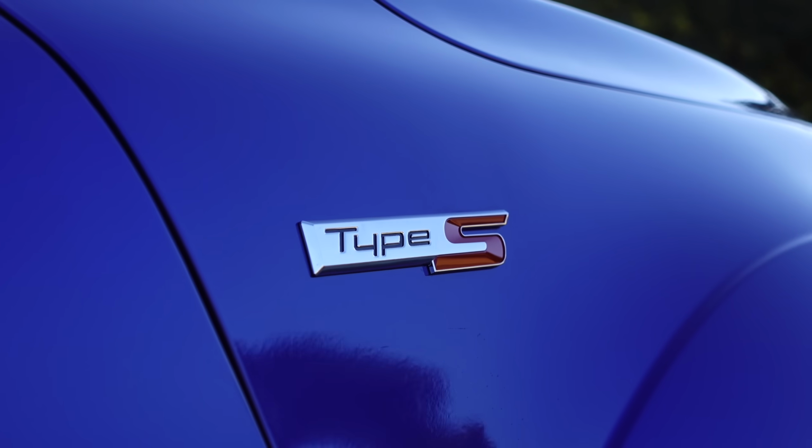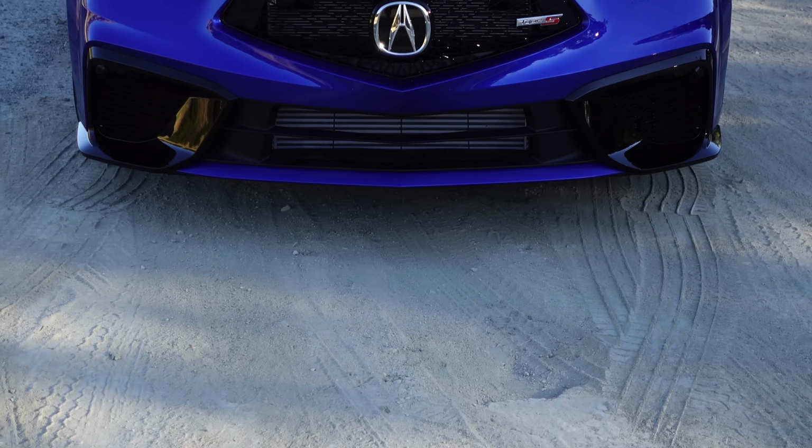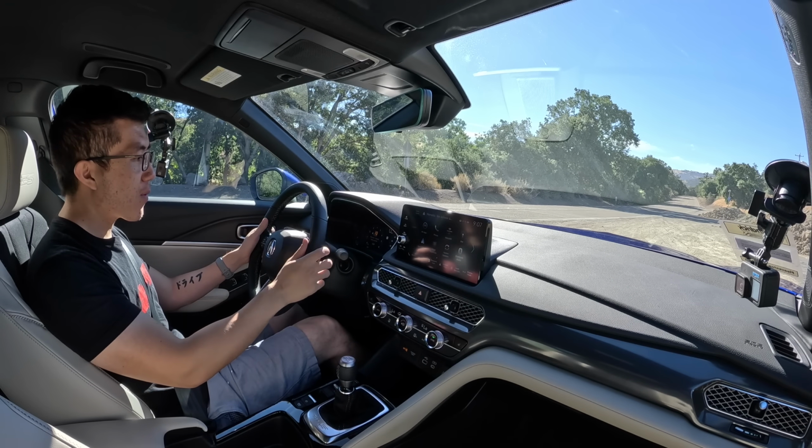Now given that this car only has 39 miles on the odometer, I'm not going to be doing a full canyon review, although we are on my local canyon road. I'm going to save that for a little bit later once the car has some more miles on it and it's a little bit more broken in.